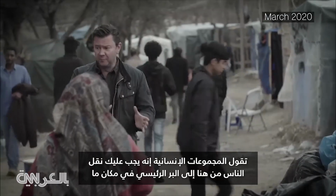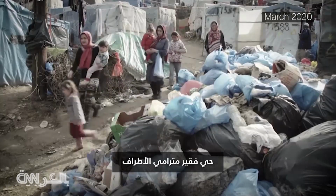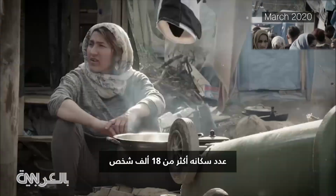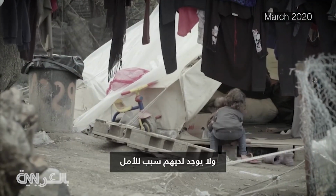Humanitarian groups say you've got to move people out of here onto the mainland somewhere to relieve the pressure here on Lesbos. A sprawling slum. Population more than 18,000. We met families with little food, water, sanitation, and no reason to hope.